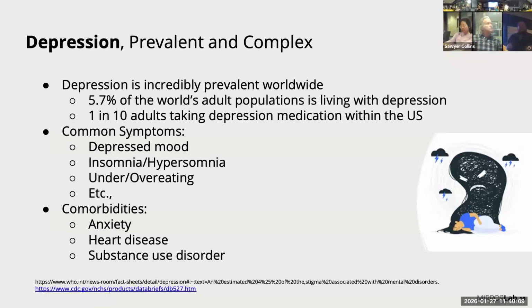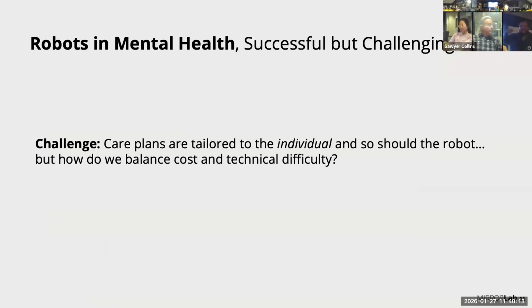So depression is really, really complex, which leads us to care plans, right? Care plans for these individuals are tailored to the individual. They're created with their care team. So that's medications, that's certain therapeutic techniques, etc. And they're tailored to the individual, and so should the robot, right? How do we fit this robot into this care plan to that individual? And how do we balance the cost and technical difficulty of doing so, right? It's incredibly hard to make this adaptable system.